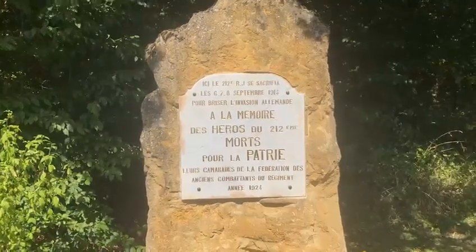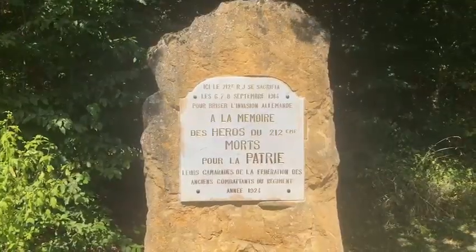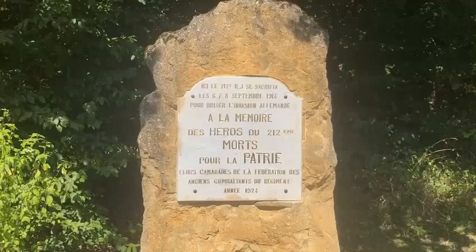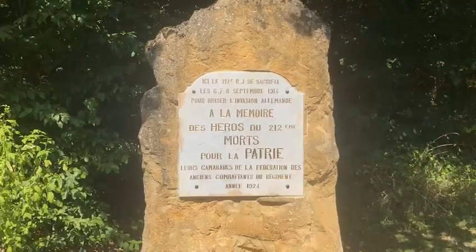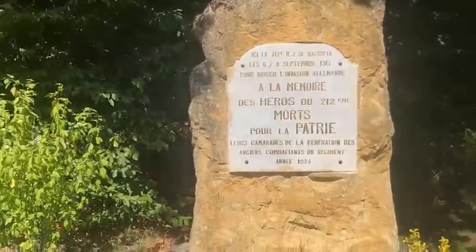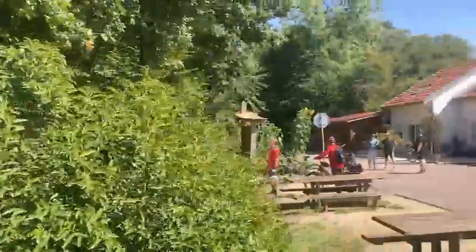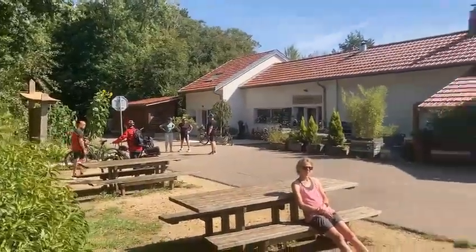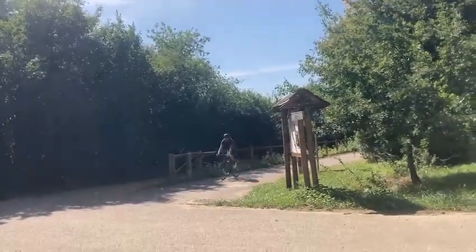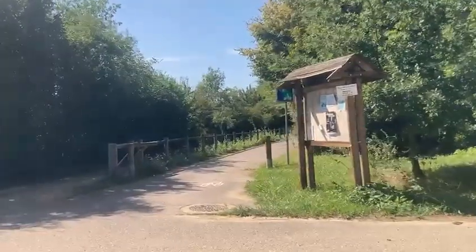And this is the monument, the memory of the heroes of the 212th who died for their country. And now it's just basically farmland over here. There's a van, a farm shop, and some cyclists. Difficult to think of this as one of the main points of the war.